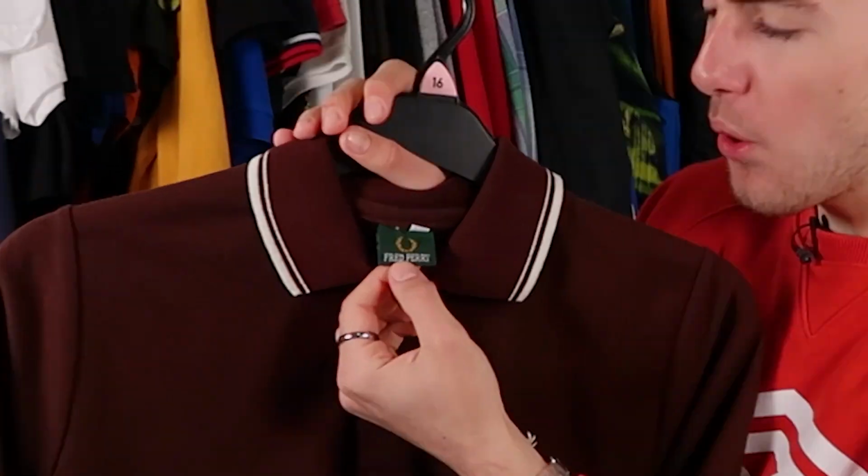Once again, fits me amazing, perfect condition, absolutely nothing wrong with it in that regard. And as well, it's brown. I've been looking to get some brown in my wardrobe for so long now. I really like brown. It's become really popular recently as well, so it's a win-win really. You've got a bit of a trendy item, and as well, it's on a bit of an older Fred Perry tag, which I've never seen before.